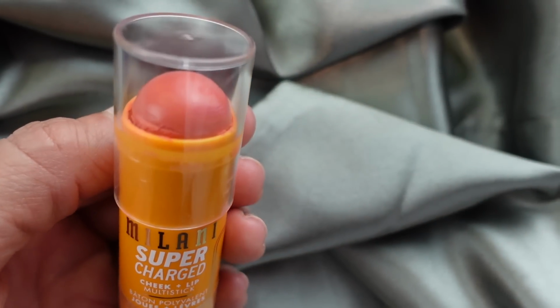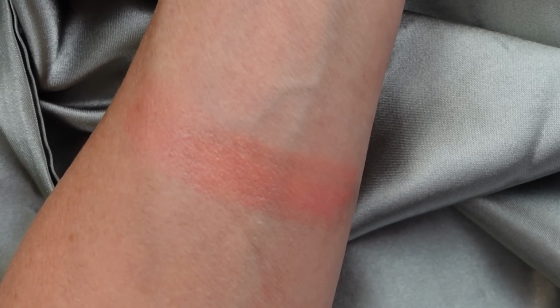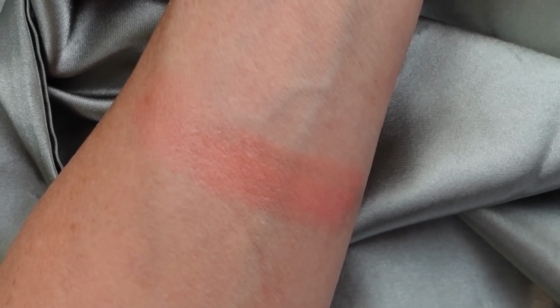There are so many stick cream blushes and palettes, all kinds of things right now. But one of the famous ones that I've been using for quite a while is Milani Supercharged. Now, this is a multi-stick. I bought a couple of them and they can be used on the lips or cheeks. I like this one from Milani, but it tends to be a little on the greasier side. So I think someone with dry skin, it may work for, whereas somebody with oily skin, it may not.